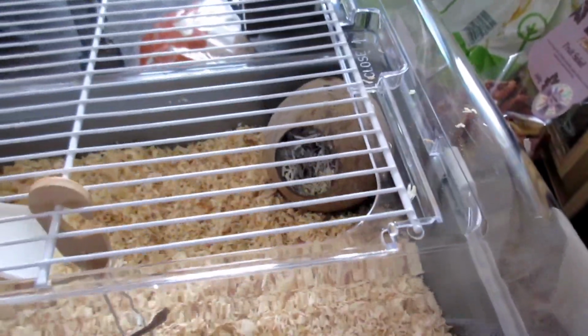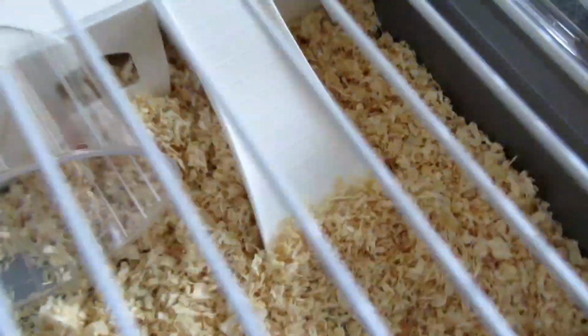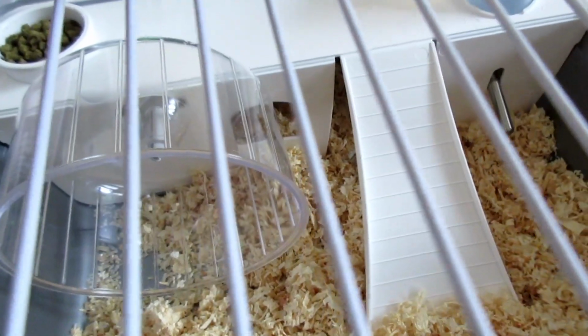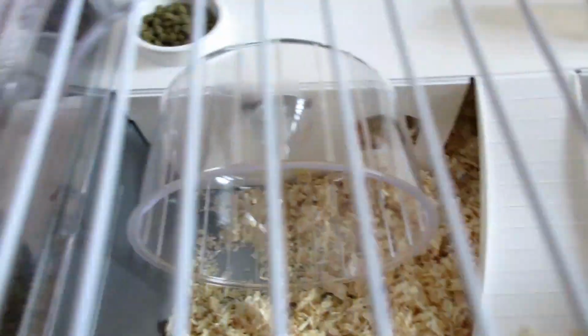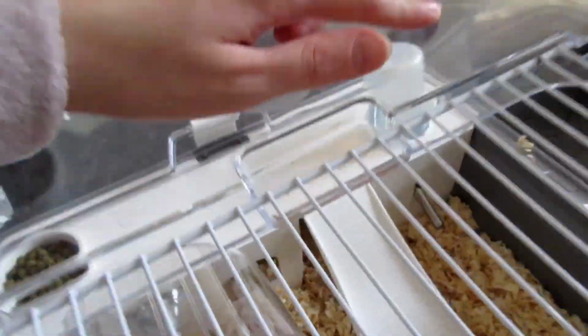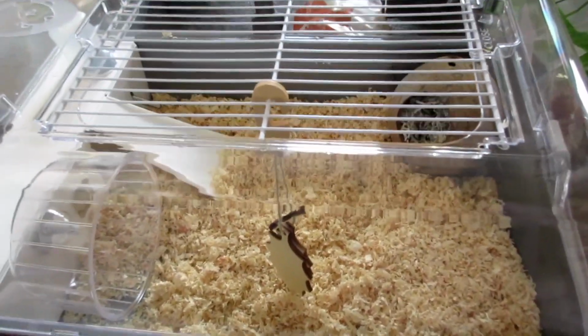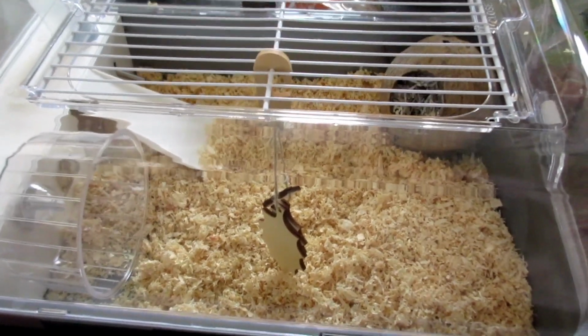I've made, as we know, hamsters like to burrow, so I've made the bedding somewhat deep, but not too much because then the wheel wouldn't work. But I've made inside there really deep, especially along this section. And then right in that corner is really deep as well, so they can burrow a bit in there. So yeah, there's that.